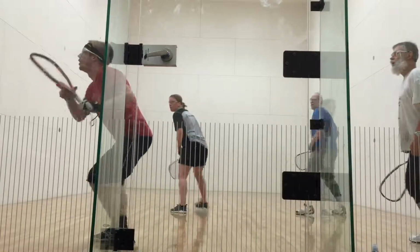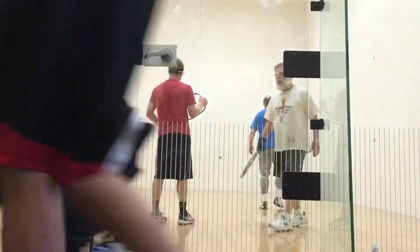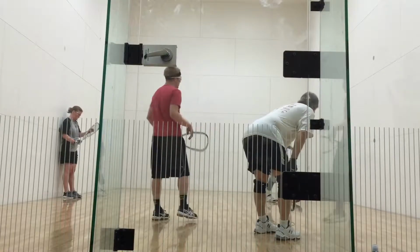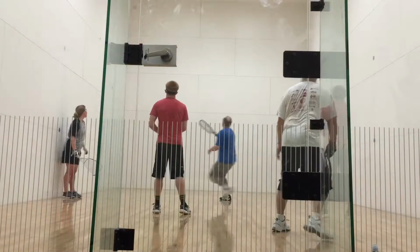They still have both serves here. And that's a great answer by Brian Knowles. That's exactly what he wanted to do, putting that one away. Curt Huot at 7-4. Going with the lob serve again. Lob Z.